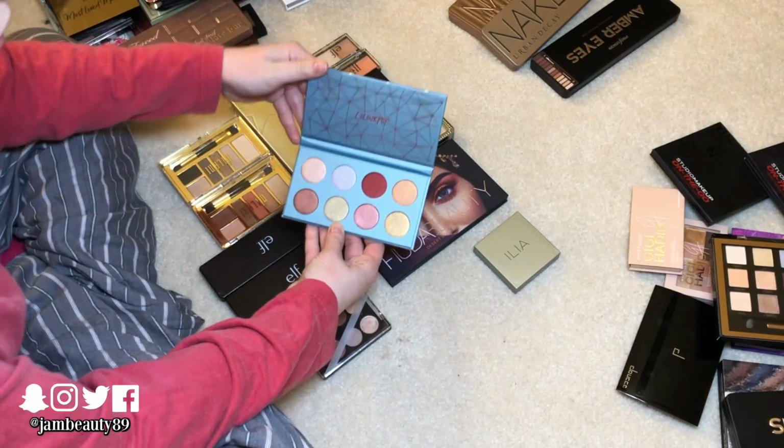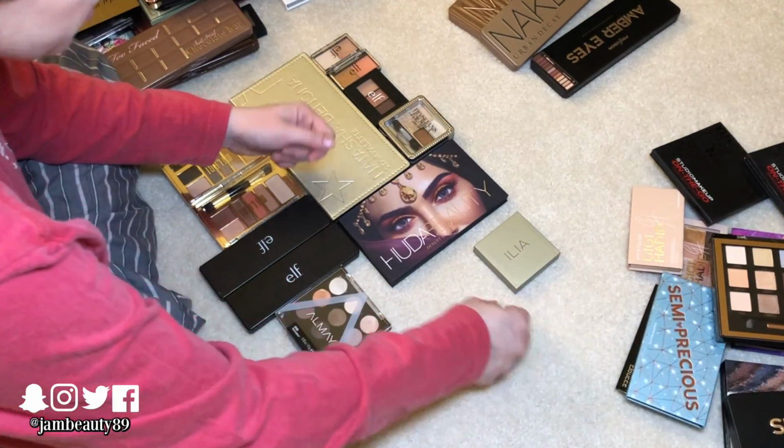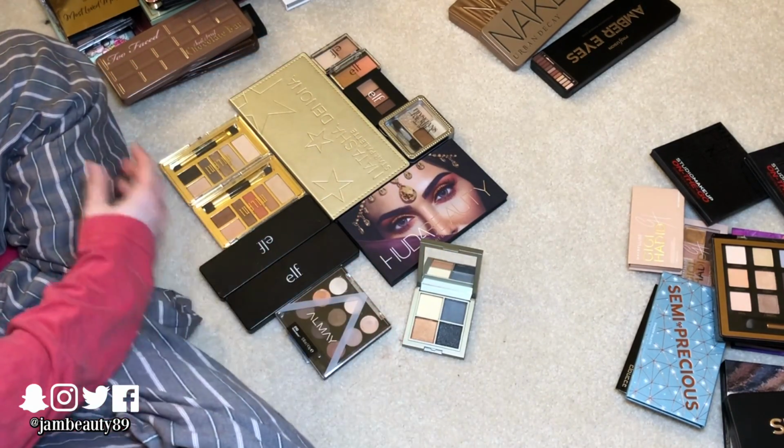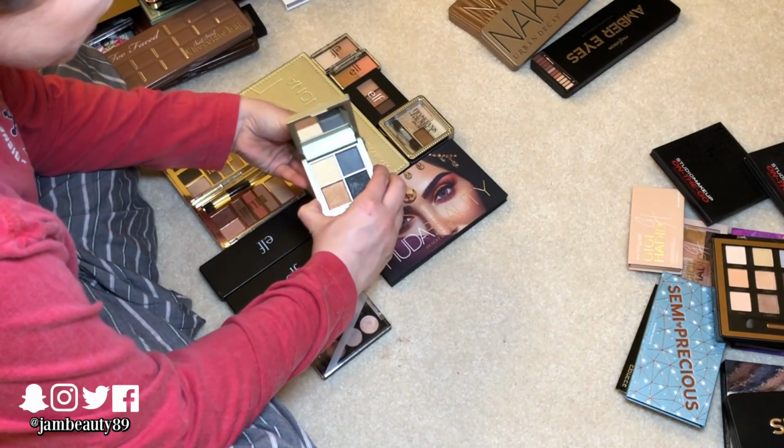This Semi-Precious from ColourPop, again, I never reach for. There's nothing really wrong with it. I just don't ever use it. This Ilia quad I haven't even tried. Do I have? Oh, I have another Ilia quad. They sent, so I'm going to at least try these before I decide.